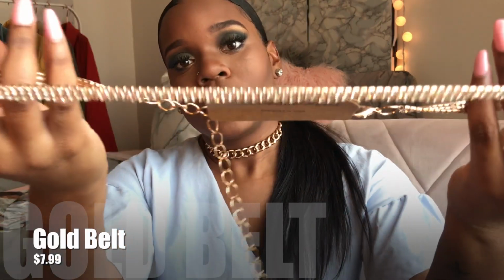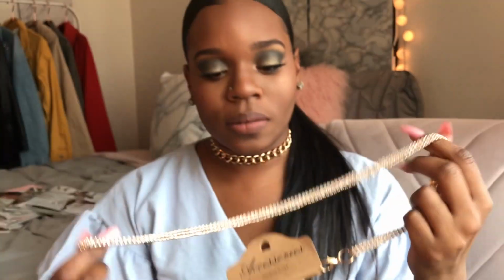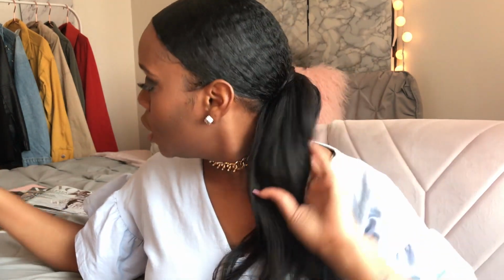It's cute and rhinestoned. And this one was $7.99 from one of my local little stores over here, and it was super cute. So I said that would be really cute with the pants and with the shirt. All right, let's move into the next one.